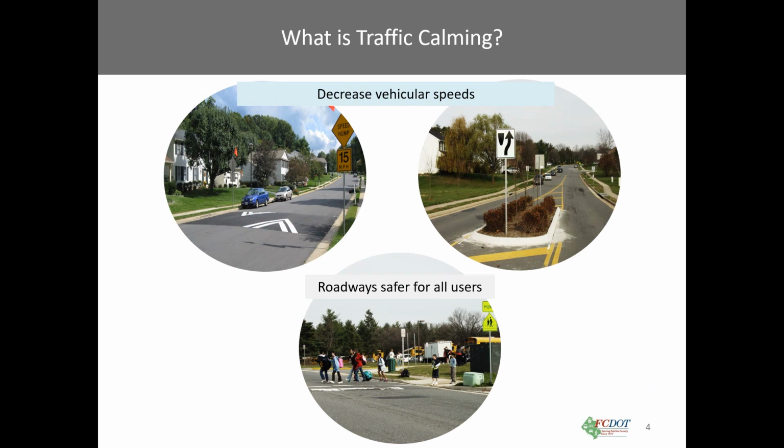In general, traffic calming is the installation of physical devices to reduce vehicle speed. These devices can be either vertical or horizontal. Vertical devices are driven over, such as the speed hump showing on the top left of the screen, while you drive around horizontal devices, such as raised median islands, showing on the top right of the screen. Both types of devices make the road safer for both drivers and pedestrians. I do want you to know that through this process, we're not permitted to install stop signs.